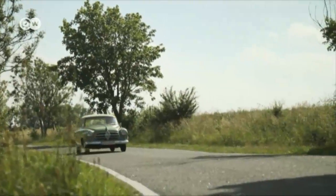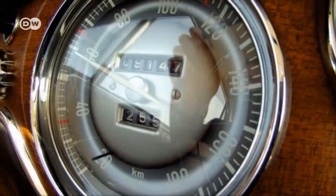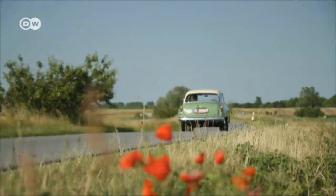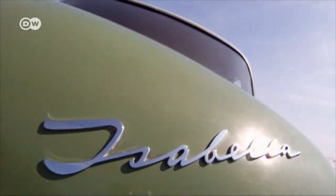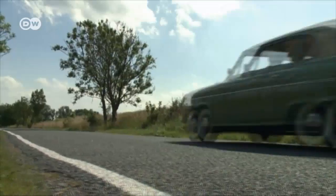At the start, the Isabella experienced some teething problems, but that was little wonder. The entire vehicle was developed in just 10 months. Borgward was famous for his authoritarian leadership style, and he alone chose the car's name.